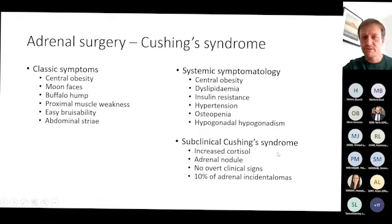Subclinical Cushing's syndrome, which we mentioned previously briefly, is an increased level of cortisol with an adrenal nodule, but they don't really have any clinical signs, and really it's picked up on investigation of incidentalomas, about 10% of them. And there's increasing evidence really that removing the adrenal causing subclinical Cushing's has some beneficial effects for health as patients go on. So I think we are moving to taking more and more of these out, especially in a fit and well patient who's got a good other adrenal gland.